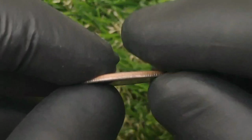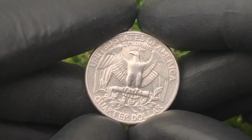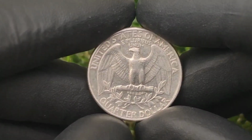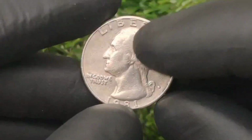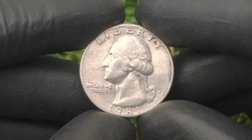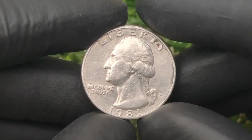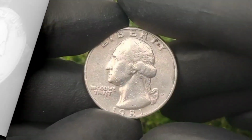The excitement around the 1981 quarter doesn't cease with its increased market price. It has birthed a community of passionate collectors who share a keen interest in searching and trading these unique pieces. Online platforms have seen a great deal of activity surrounding discussions, trades, and auctions for these coins, creating an ever-increasing enthusiasm for the hobby of coin collecting.